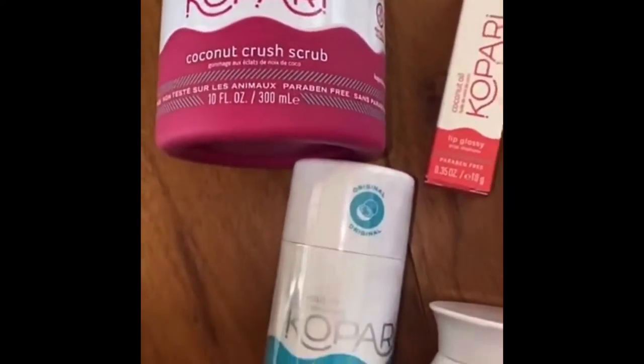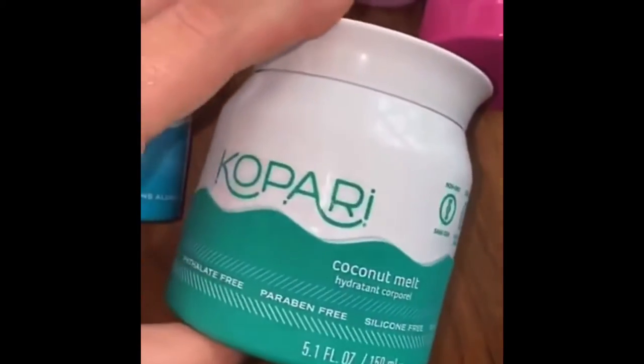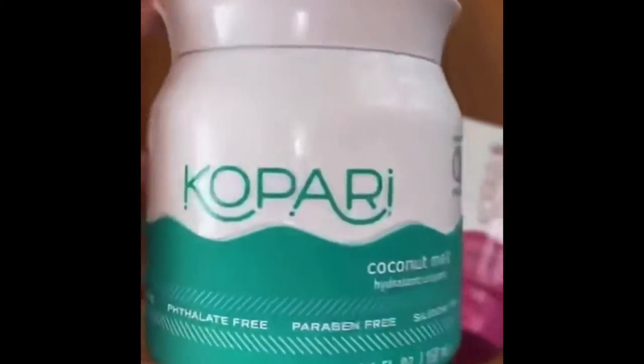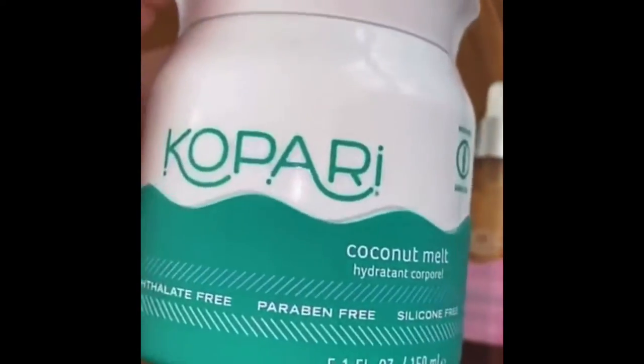Okay, we got a lot of really fun products. Sorry guys, my nails look horrible. The coconut, this is their famous coconut melt, which has become like a world cult favorite. Everybody I know has tried this product. If you haven't tried it yet, check it out. It's amazing. So moisturizing, so hydrating, like literally it's the best for your skin.